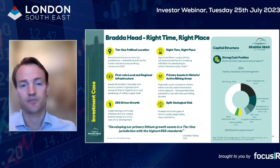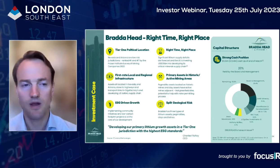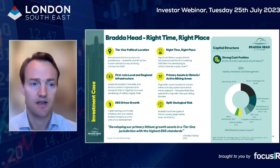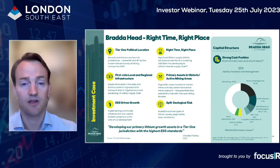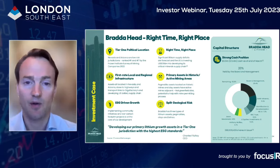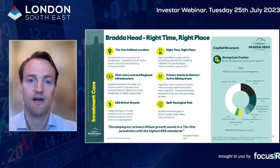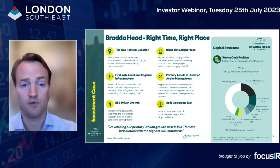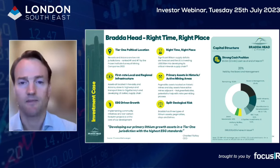So the company is phenomenally well located within the US. We are near infrastructure, we're near existing mines. Both the projects, San Domingo and Basin, are located roughly 7 miles off the highway. We've got 100% renewable energy nearby. Everything is there to really develop these projects for the long term and build sustainable, low carbon footprint projects in the US.